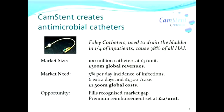So if you've been in the hospital, you may recognize this. It's standard of care. It's a urinary catheter. It's used to drain the bladder in 25% of all patients entering the hospital. Simple silicone elastic tube. They're made in Malaysia. They cost about £3 each, $100 million a year, £300 million global market.